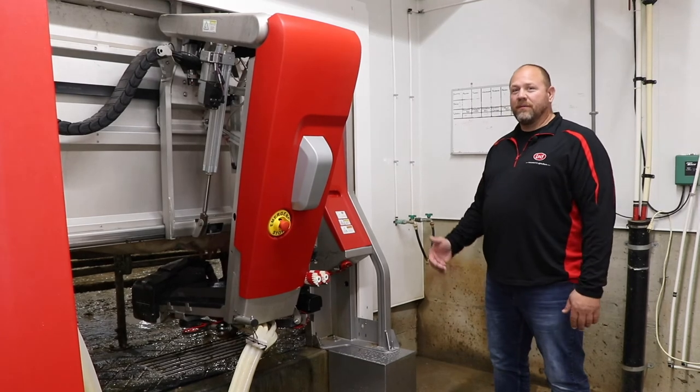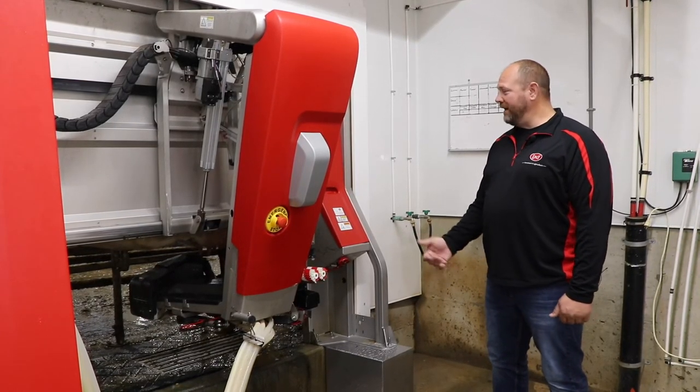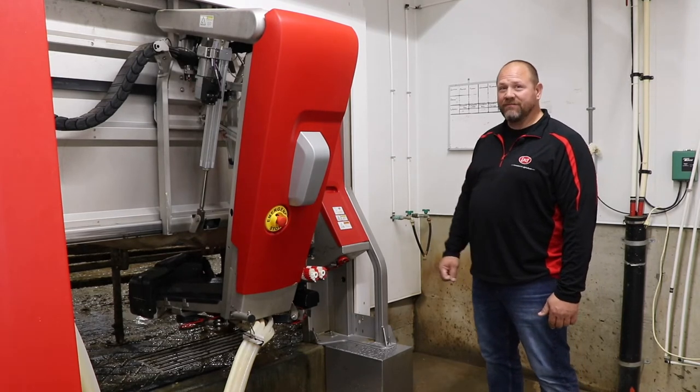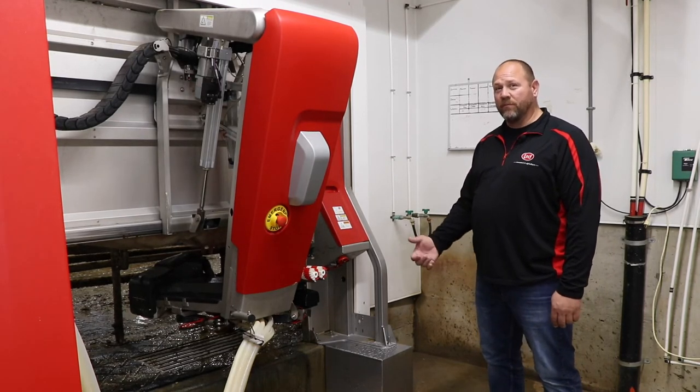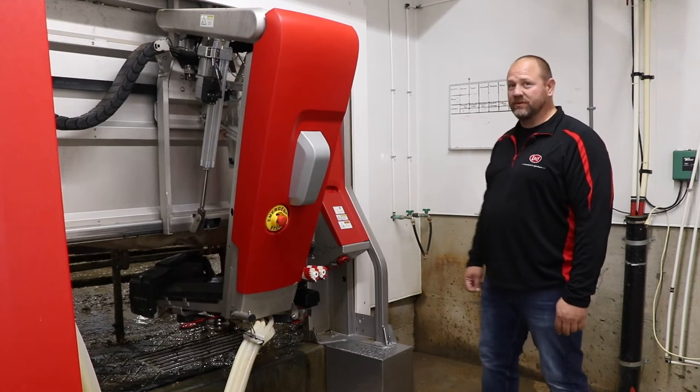Part of the processing power that the A5 robot has is that the robot now scans after each milking before post-dip to get a more accurate coverage of the teats with the post-dip.